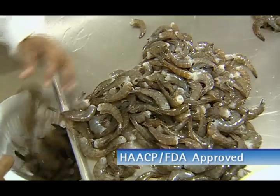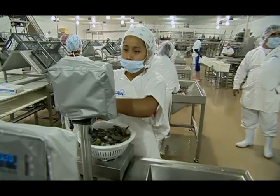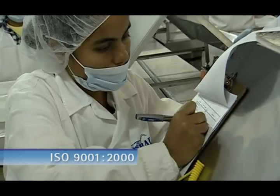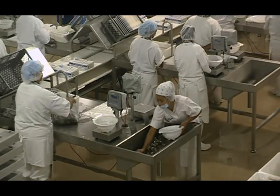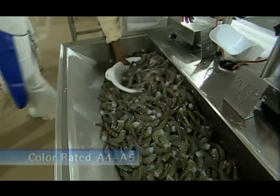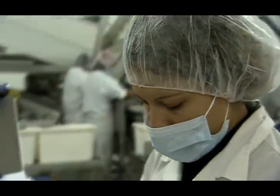This is a HACCP FDA food processing plant with European certification. HACCP practices have been integrated with ISO 9001-2000 standards to provide shrimp that is not only safe and fully traceable, but of the highest quality as well. The harvested shrimp are color rated A4 to A5, according to the European standard. We are the best color. It's very difficult to get these colors on the species of shrimp that we are growing.